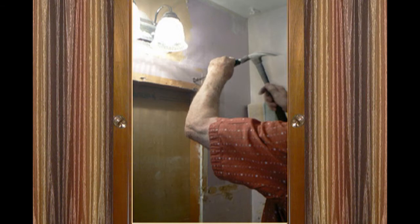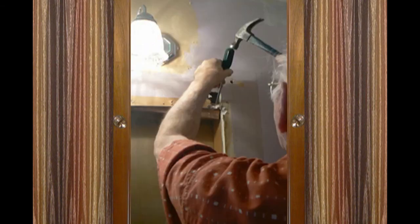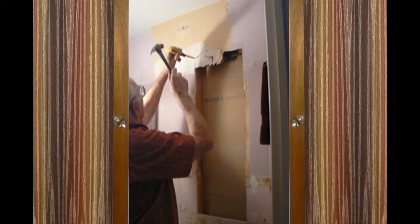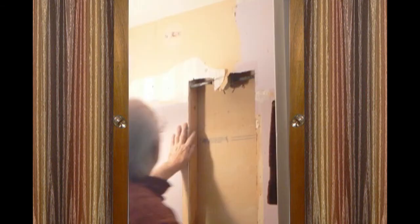Since we wanted the light over the mirror area, Bob had to reroute the wires. Here he is removing the block of wood to allow a path for the wiring. The vanity lights have been removed and the opening squared. The electrical wires are now in position to be connected to the lights.